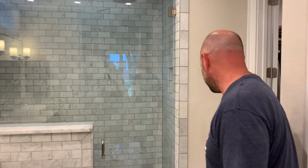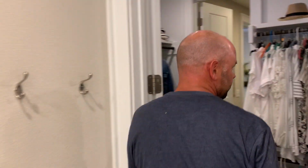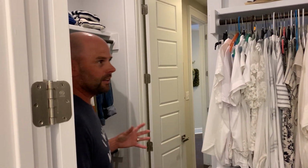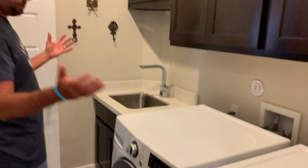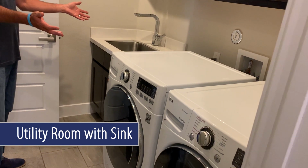But keep coming, we got a little bit more. So sure, you got your master closet, lots of hanging area, good amount of storage, but you pass through, and before you know it, all your laundry ends up right in the laundry room with its own sink.